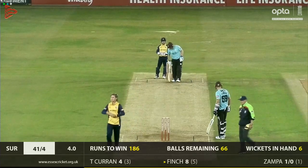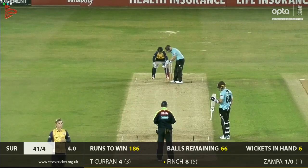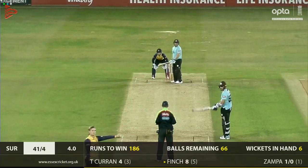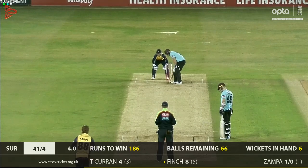And Adam Zampa, who didn't particularly have a good time last night, has bowled 7 deliveries without conceding a run on a night where the going rate has been 10 to 15 and over.